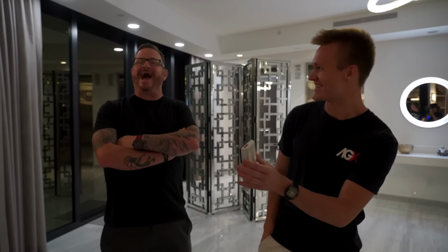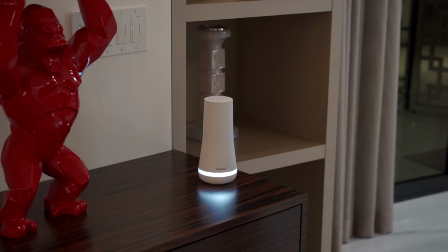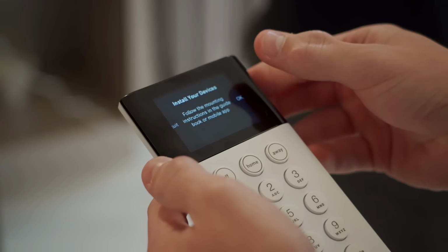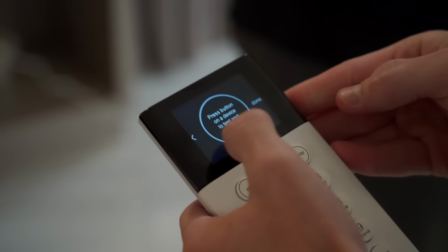That's the default PIN. It tells you can't do that. It's doing the Alexa thing. It's kind of like searching back and forth for things, which is interesting. It tells you how to mount. Follow the mounting instructions in the guide book, mobile or app. Click OK. And it says press button on the device to test and name.